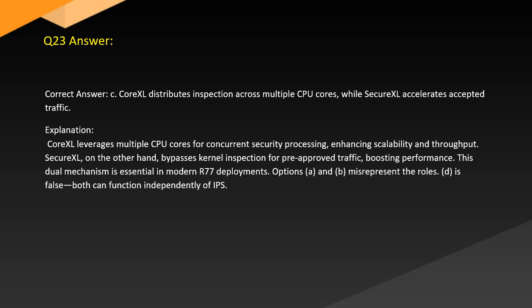Answer. Correct answer: C. CoreXL distributes inspection across multiple CPU cores, while SecureXL accelerates accepted traffic. Explanation: CoreXL leverages multiple CPU cores for concurrent security processing, enhancing scalability and throughput. SecureXL, on the other hand, bypasses kernel inspection for pre-approved traffic, boosting performance. This dual mechanism is essential in modern R deployments. Options A and B misrepresent the roles. D is false. Both can function independently of IPS.